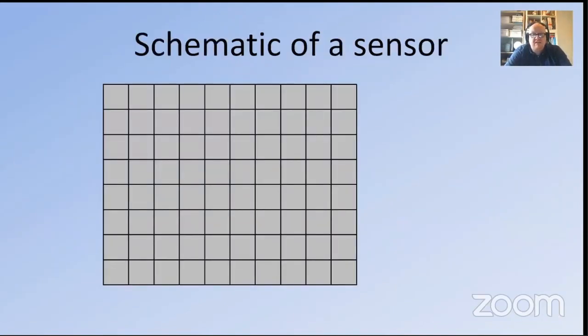And I've drawn here a schematic of part of a sensor. So each one of these small squares is a pixel. So that's one pixel, there's another pixel. And how we apply what resolution a sensor is by counting how many pixels. So this one I've drawn has got 8 pixels in a row, 10 columns of pixels. So if we multiply 8 by 10, it's 80 pixels. So this is an 80 pixel sensor, so pretty small.